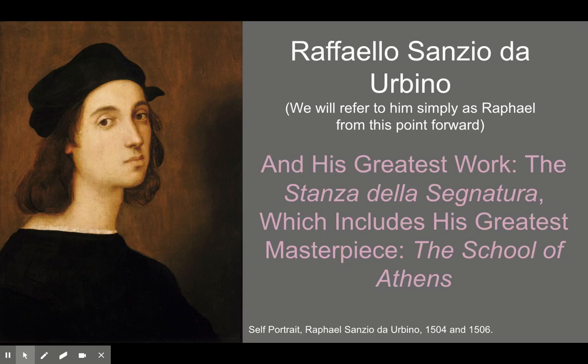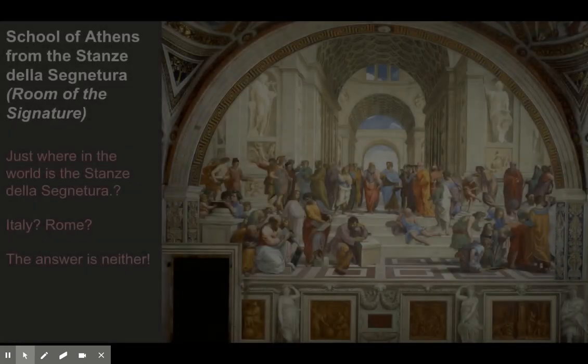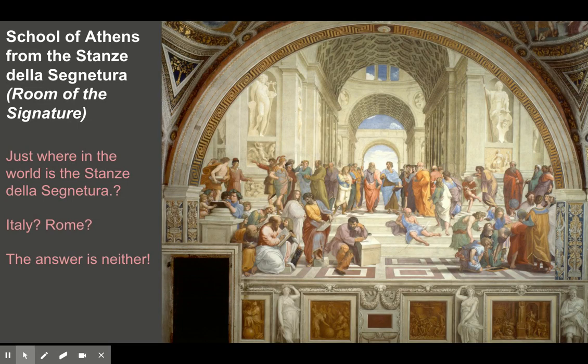Welcome to the second part of our three-part series on the three great Renaissance masters, Leonardo da Vinci, Michelangelo Buonarroti, and today's subject, Raphael Sanzio da Urbino. From this point forward, simply refer to him as Raphael. We will take a close look at his greatest work, the Stanza della Signatura, which includes his greatest masterpiece, the School of Athens. Now, the School of Athens and the other works of art are large frescoes that are located within the walls of the Vatican, the headquarters of the Catholic Church.